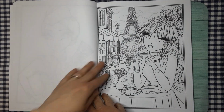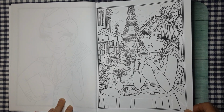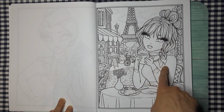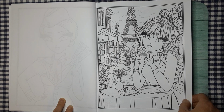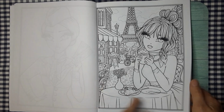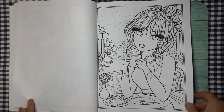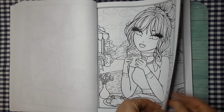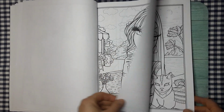And here we have a French girl drinking her coffee and eating a croissant by the Eiffel Tower. Very detailed. Love her hair. I love all the girls' hair in Hannah's books. I'm a hairdresser by day, so I love to look at hairstyles and hair colors, and I love coloring hair. And here's a more simple page. Not a whole lot going on in the background, but there's still some stuff to color. You could still practice doing a pretty gradient in the sky.